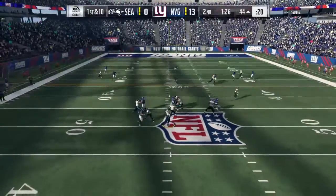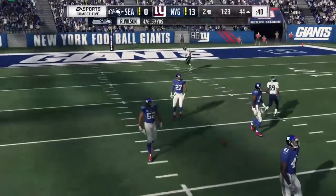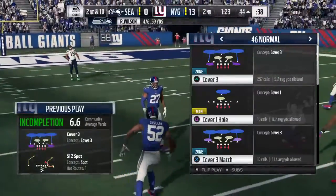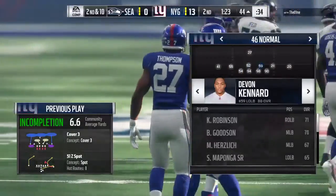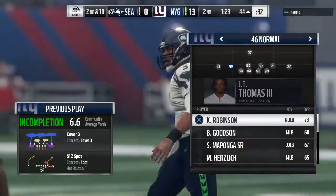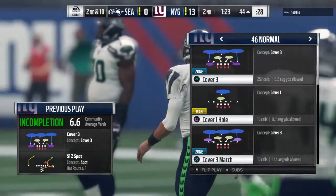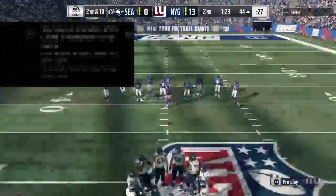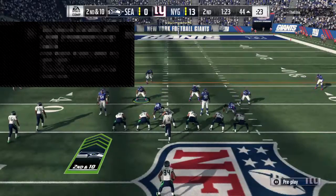On 1st and 10, it's Wilson, and it pops free. The collision there jarred the ball loose and brings up 2nd down. That's very well timed there defensively because it's not a bad throw, but the collision came at the exact time he was reaching. Really well done. Decent offense, just better defense. I think you're right. So the D-line's going to spread out.